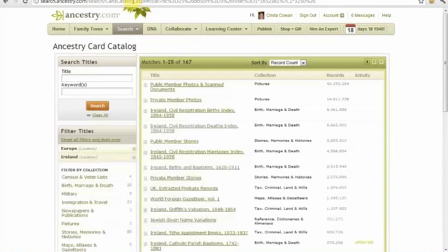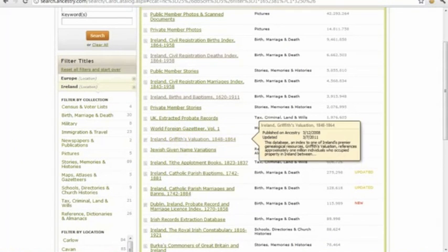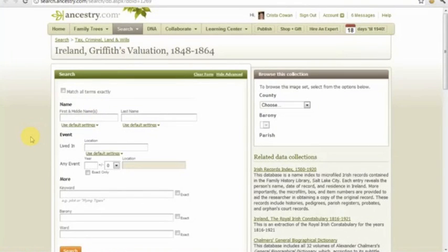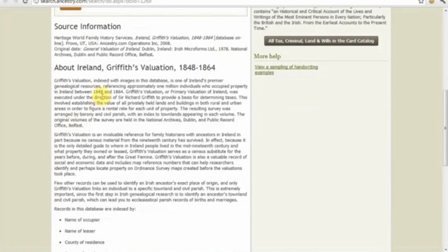A couple of other important databases here on Ancestry.com. Griffith's Valuation. Griffith's Valuation was taken, they started it right about the time of the potato famine, and again, scroll down past that search box so that you can read the database descriptions. This is mostly about people who occupied property in Ireland between 1848 and 1864, and so the purpose was to valuate for taxes, but it helps you understand exactly who was living on what property, whether they owned the property or were renting the property. It's a great census substitute for that purpose.